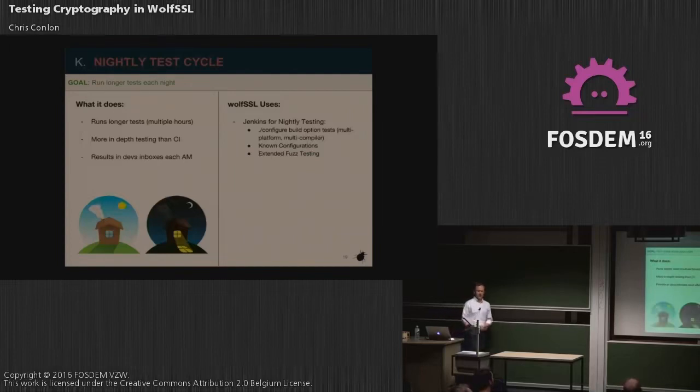And then lastly, our nightly test cycle is again done by Jenkins. So this runs tests that are more extended, that we don't want to take up time during the day, or that might be going too long to do on each pull request. And so with these, we again do our known configurations test. We have an extended build options for tests, so we use AutoConf to build and configure our library. And our list of options is ever growing. So we have a set of those that we test with multiple compilers and multiple platforms.